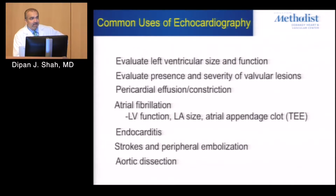But then beyond that, it can also be useful in evaluating for the presence and severity of valve lesions, for pericardial effusions, pericardial constrictions. In patients who have atrial fibrillation, it can be useful to assess LV function, LA size, as well as for thrombus in the left atrium and specifically in the left atrial appendage. In patients that present with stroke, it can be useful to identify a potential etiology of stroke. It can be useful for identifying endocarditis and also for assessing aortic diseases.